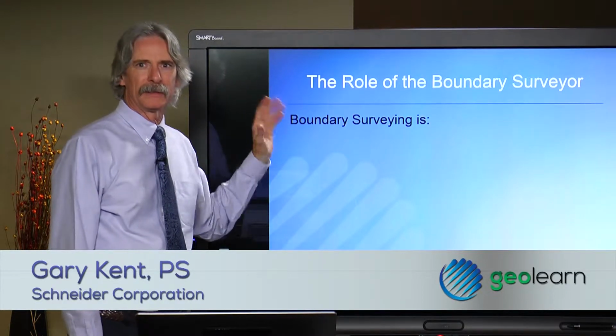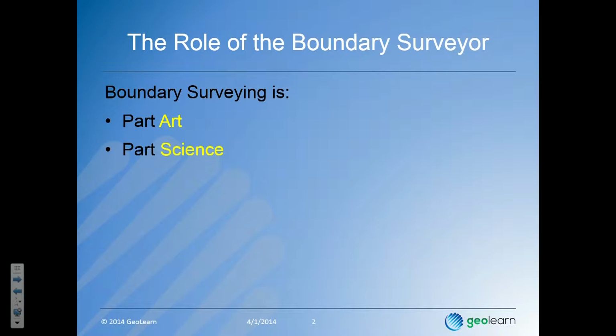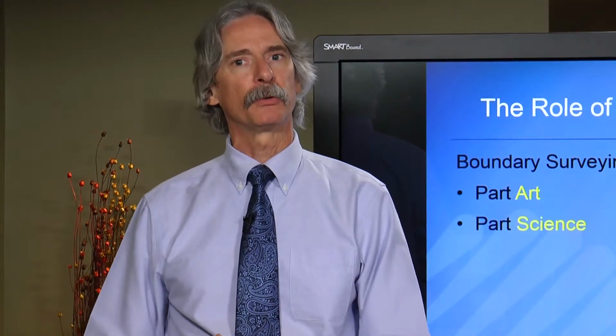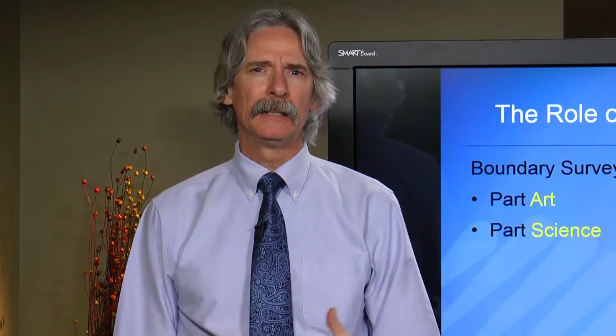Surveyors all know and have heard this phrase: boundary surveying is part art and part science. All surveyors are familiar with this, but I'd like to break that down a little bit. What is art? What does that mean? Someone suggested to me recently that perhaps the genesis of that comes from the standpoint of the artisan, and that surveying is an art in the same way that a lot of other trades were considered arts back in the Middle Ages.